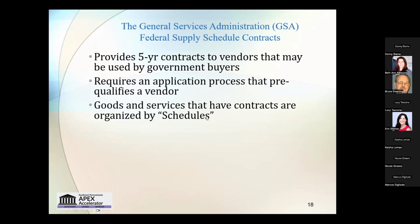And the goods and services that have contracts are organized by what they call schedules. That's just an old-fashioned term. It used to be that what you would put out as a sales sheet, they used to call those price schedules. So it's a way of contracting by the kind of stuff they buy on a schedule.